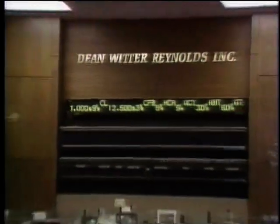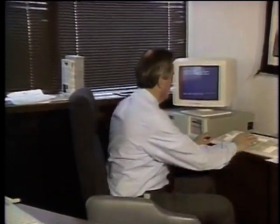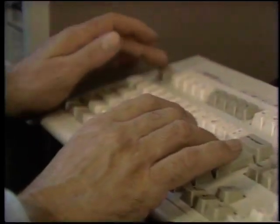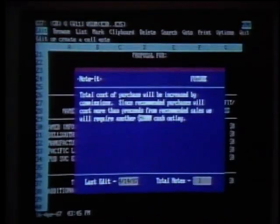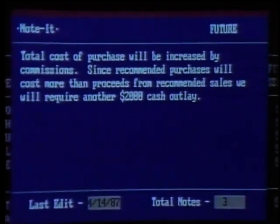At the San Mateo, California office of Dean Witter, brokers rely on computers for a variety of tasks, from transmitting exchange floor trades to managing financial portfolios. Investment counselor David Huggins uses one of the most popular spreadsheet programs, Lotus 123, to manage his clients' accounts. Since numbers can be added or changed by more than one person, Mr. Huggins has installed a notation program called Notit, which attaches notepad windows to individual spreadsheet cells. The notes can add details or clarify changes made by other users.